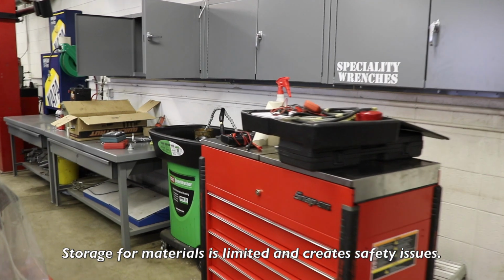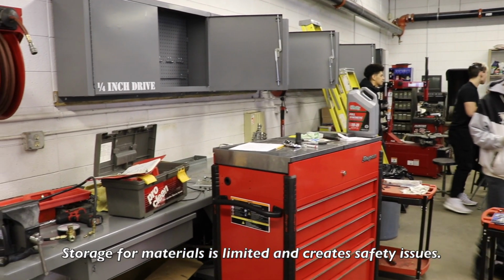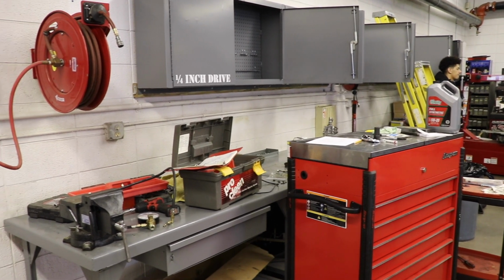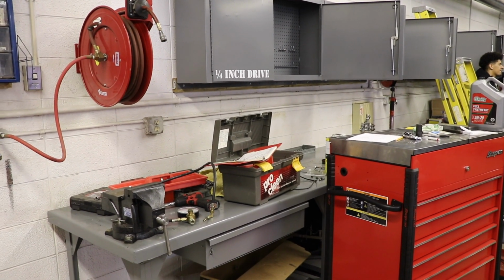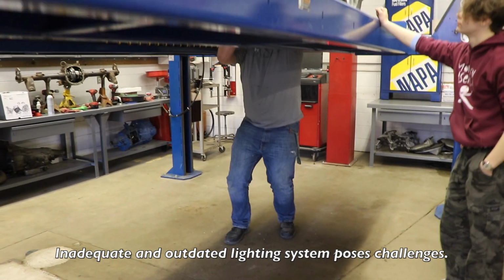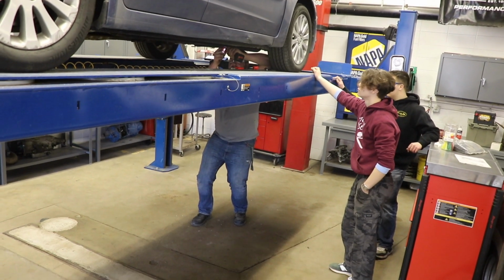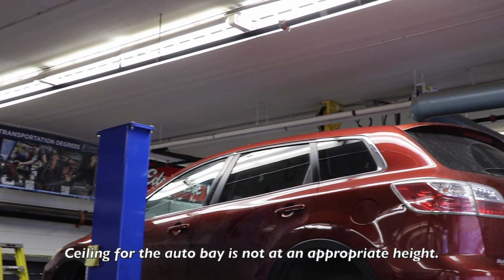Storage is also a concern. While staff has added shelves and cabinets, the amount of equipment and materials out in this space can still be overwhelming or create safety concerns. Currently, there is inadequate lighting within these workspaces, which present challenges when working underneath or within vehicles. The ceilings are not at the proper height for a modern auto bay.